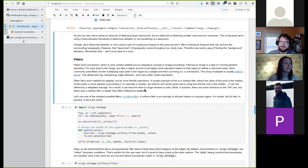But it would be nice to have something a little less arbitrary, maybe a little more based on the data itself. So one of the things we can do is to filter the data. Filters are the most ubiquitous operation in image processing. Tons of things can be a filter.